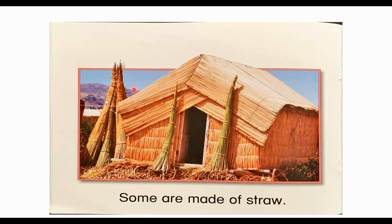Very cool. So there's not a lot of trees nearby, so they can't make it out of a more durable building material like wood. So they have to use what they have nearby, some straw.